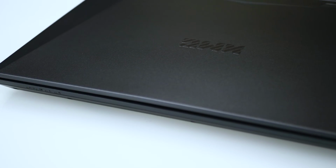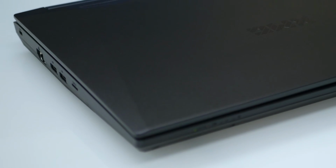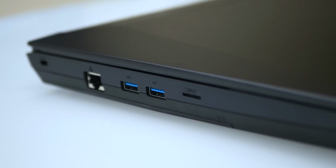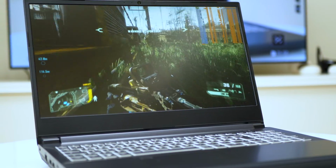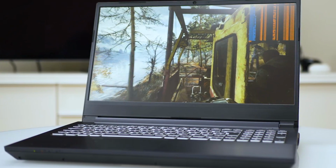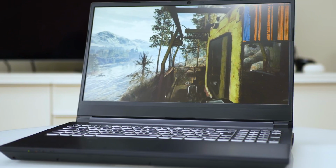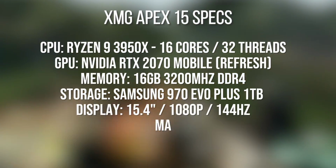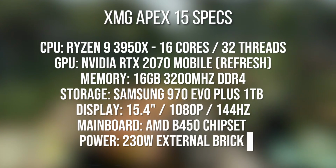So let's take a quick look at the core specs of the unit I was sent for review. So you see, there's a range of companies out there that buy in these kind of bare-bone laptop chassis and then customize them. The unit you're seeing here, you may well see it used elsewhere in boutique PC online stores, but as far as I understand, only XMG or Schenker has worked on the BIOS to allow for Ryzen 9 3950X support. So yeah, my review unit here has the 3950X, 16 gigs of 3200 MHz DDR4 and a Samsung 970 EVO Plus NVMe SSD.